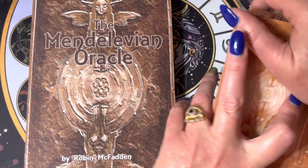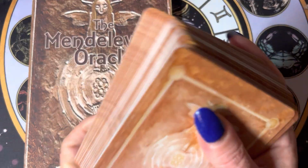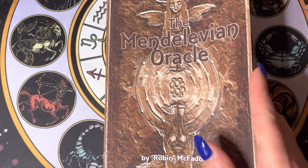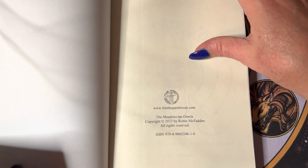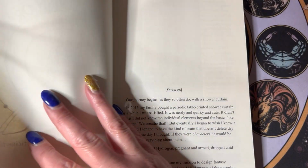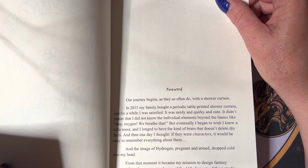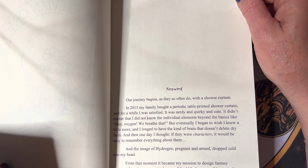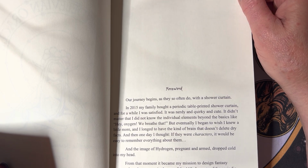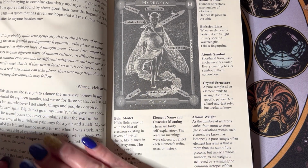Is my table crooked? It feels like it is. These cards are very slippery, but I love the way this feels. We have a foreword, and I'm only going to read the first sentence because it's fabulous. Our journey begins, as they so often do, with a shower curtain. Fabulous first sentence, I am just going to say.